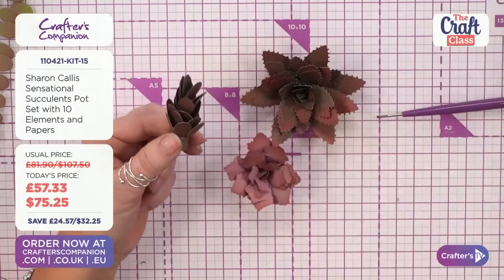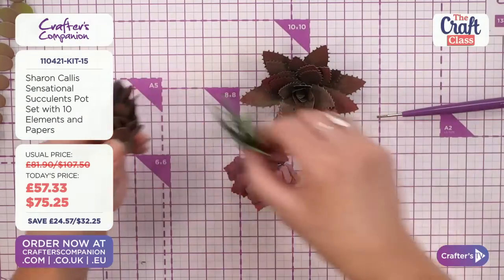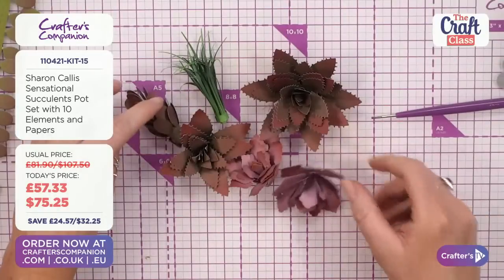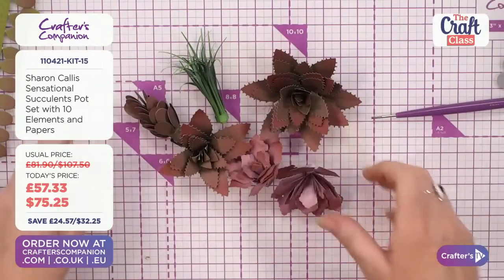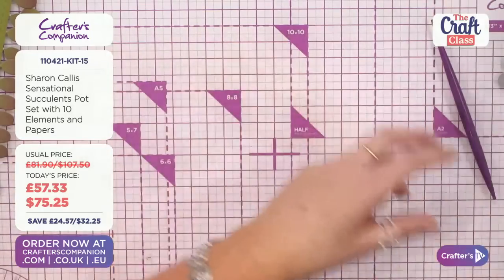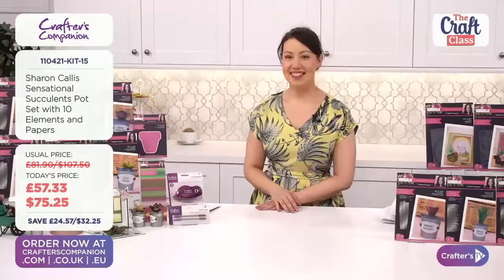So if we bring in all these that we've done so far, and we're going to do another grass one to show that, so we've got them. But look at all these different ones that we've got, and we're going to be putting all these into a card before the end of the show. How exciting. They just look brilliant. They really, really, truly do. Absolutely.